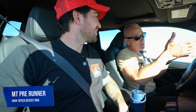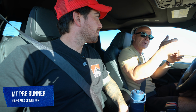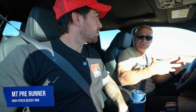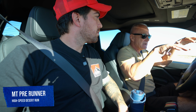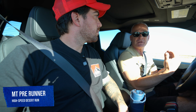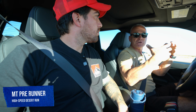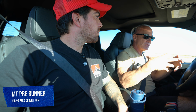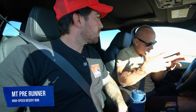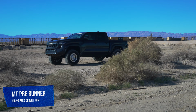Because if you go down here and you're dancing all over the place, the body's not controlled. If you don't have enough control in the dampers, the body starts getting really busy and dancing around. It's hard for the driver to drive because you're dancing around inside the vehicle. So we keep the body composed so the driver can drive and feel confident. That confidence piece we spoke about yesterday on the street, it's here too. Let's do it.